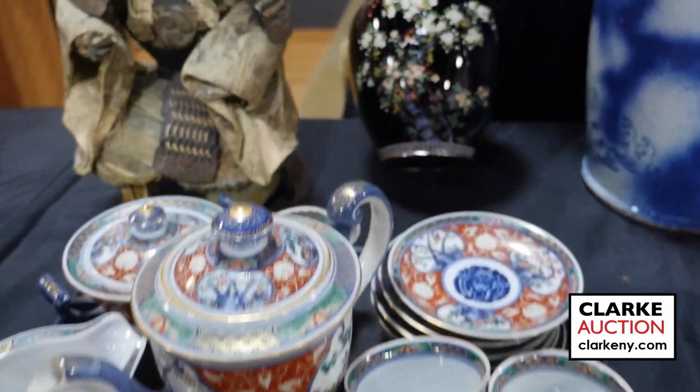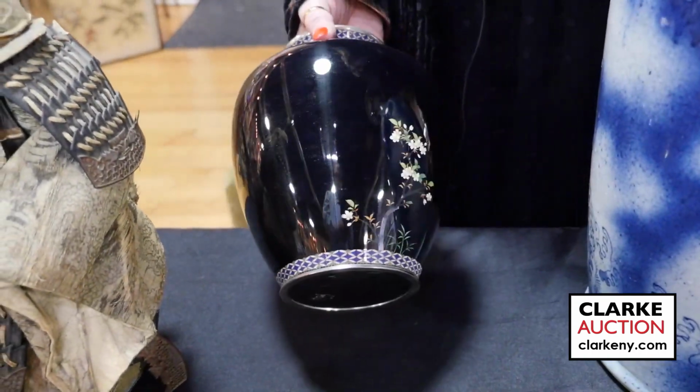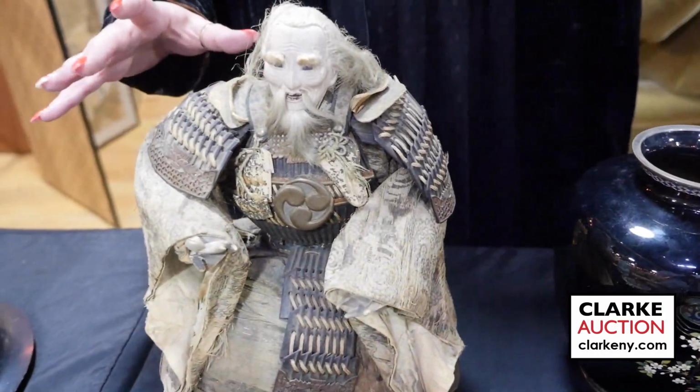We have this Chinese silver wire cloisonne jar with birds and flowers. A really handsome piece, and this is estimated at $600 to $900. Although this is a strange choice for one of my favorite pieces in the sale, this is one of them.